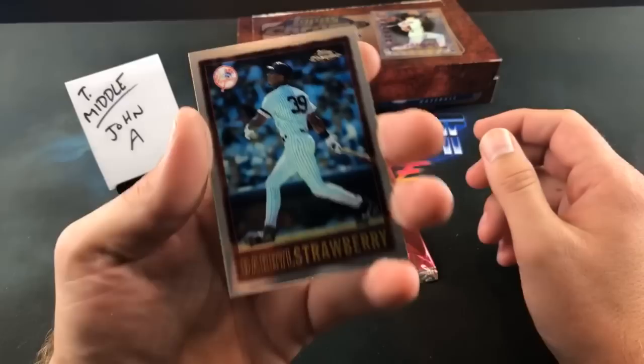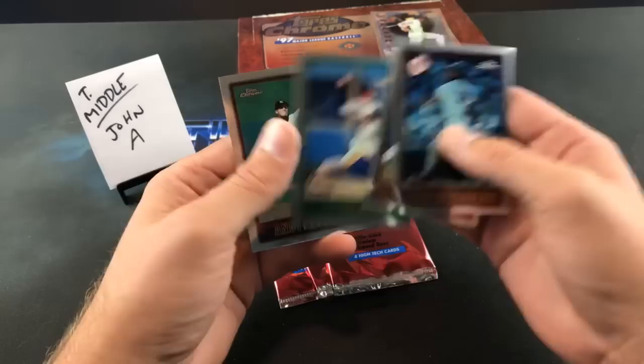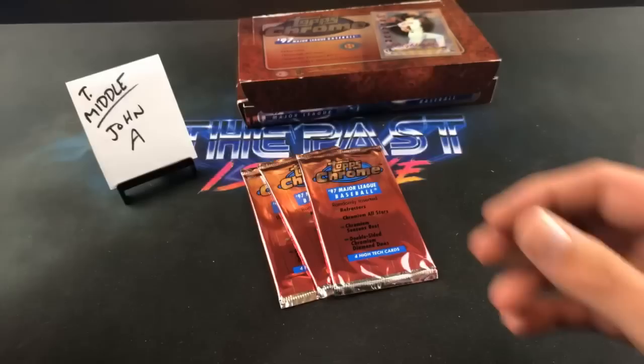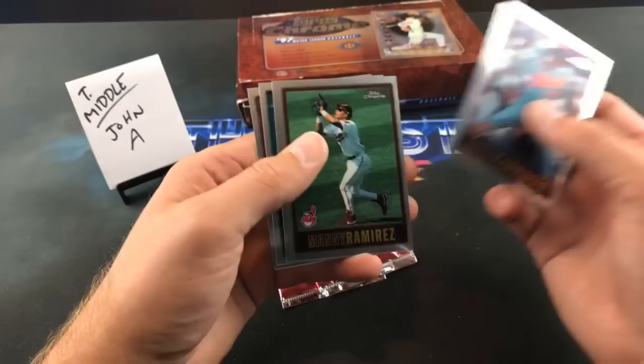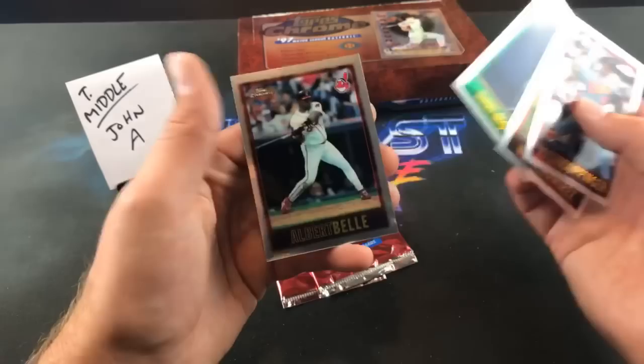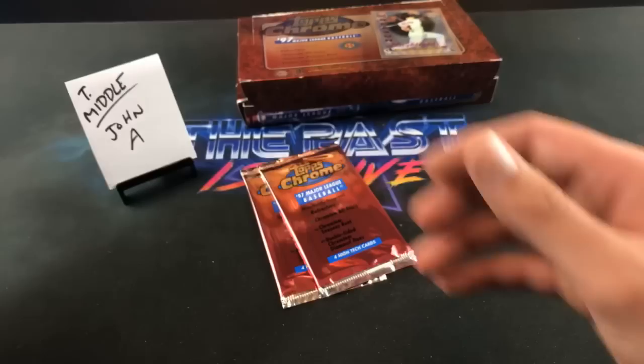Darryl Strawberry. Nice one there. No more Garcia Parra. Glavine and Andy Pettitte. Definitely probably the best pack we've seen so far. All around good players in there. Four nice ones. John A. is a Yankee fan too, so I think he would kind of like that pack. Possible new bad omen, put him on the watch list, Paul. Manny Ramirez again. Raul Mondesi for Corey, who I don't think is in here. And Albert Belle. Albert Belle was a big one back in this time. I would have been stoked on that card.